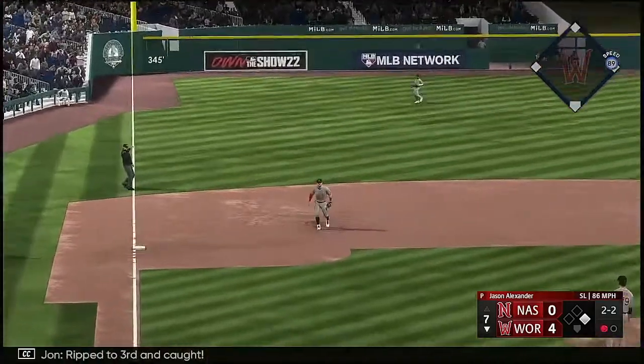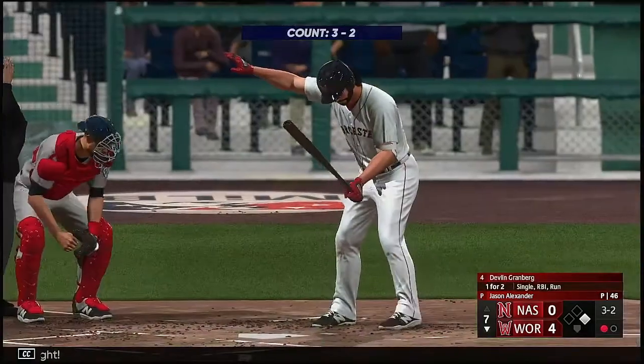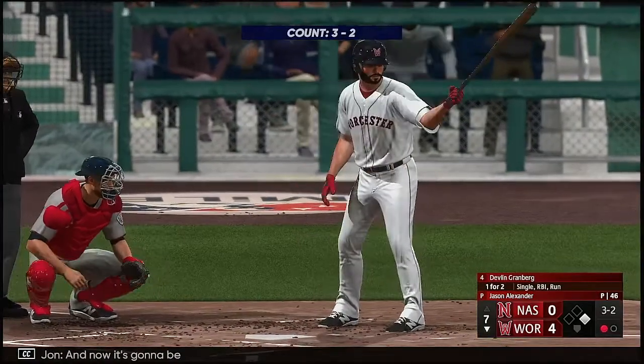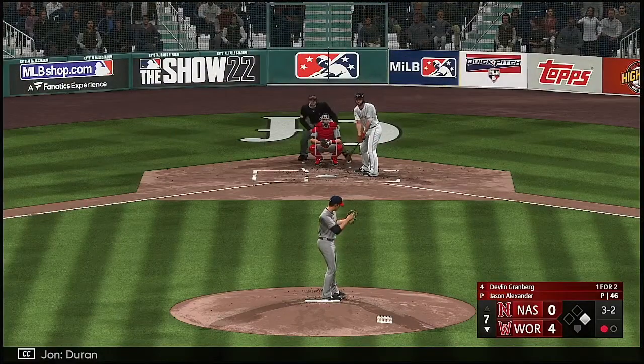Ripped to third and caught. And now it's going to be number 49. Number 49. Duran at first, one gone.